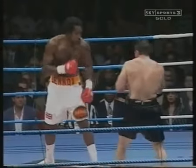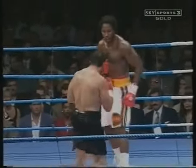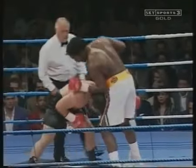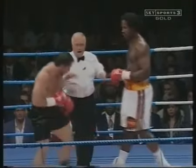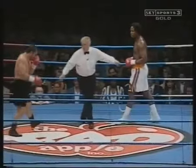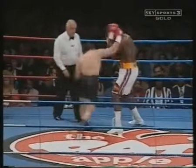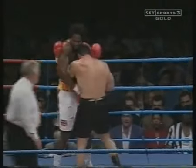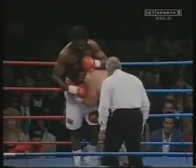Good hand speed as well from Lewis. A lot of people reckon now that Riddick Bowe is the best heavyweight out there, and of course it was Lewis who beat Bowe in that Olympic final when he won his gold medal. We'd love to see a professional rematch. Will it ever happen? Let's hope so.